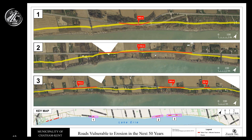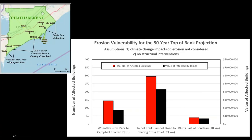We looked at where all the infrastructure is and the roads. The next summary graphic shows you three areas along the high bluff environments. The first one here, we've got about 10 kilometers, 150 buildings roughly, $20 million of assets in harm's way. This large 30 kilometer section in the middle, we've got in the order of $60 million or $40 million of property, 300 buildings. So a lot of infrastructure at risk.